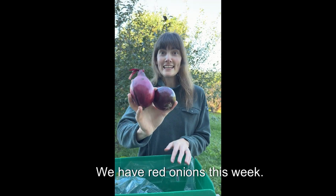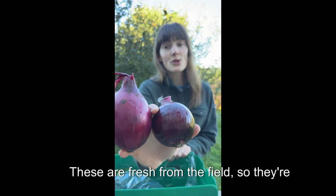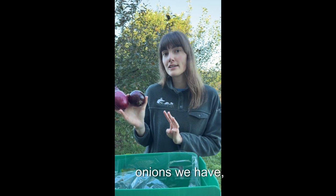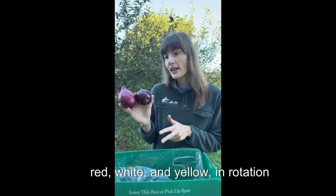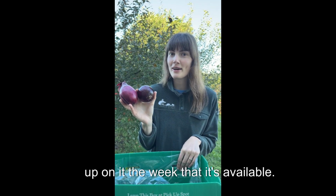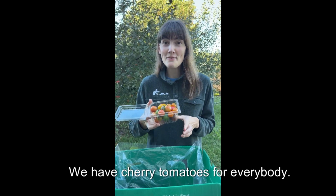We have red onions this week. These are fresh from the field, so they're not cured. They're gonna do best in your fridge. I'm gonna be offering the 3 types of onions we have, red, white, and yellow, in rotation throughout the week. So if you love a certain type of onion, make sure you stock up on it the week that it's available.